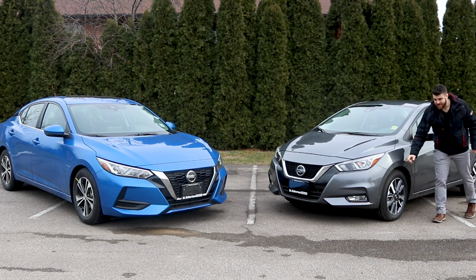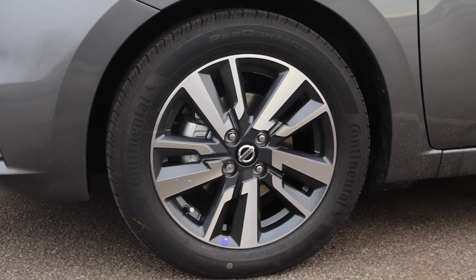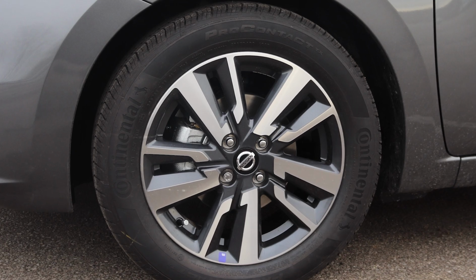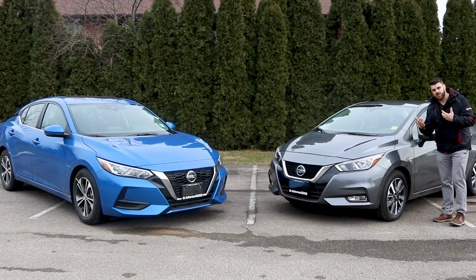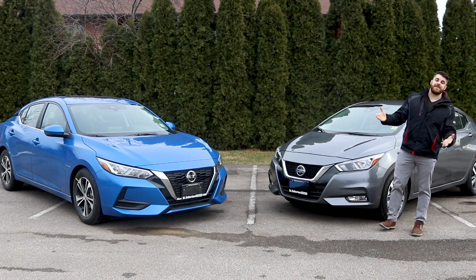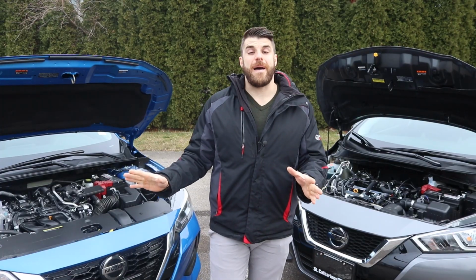And then this one's gonna have 16-inch aluminum alloy rims, very similar rims, but you get the front disc brakes and rear drum brakes on the back. So in terms of exterior styling, I do like the look and the sporty curb appeal of the Sentra just a little better. Let's compare the power plants here, guys.